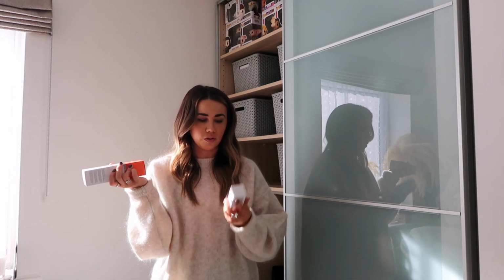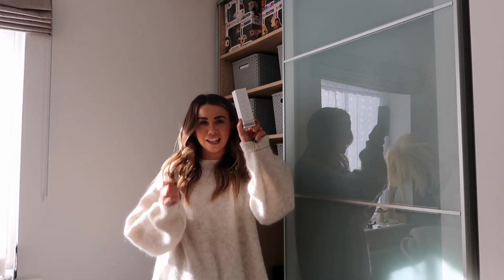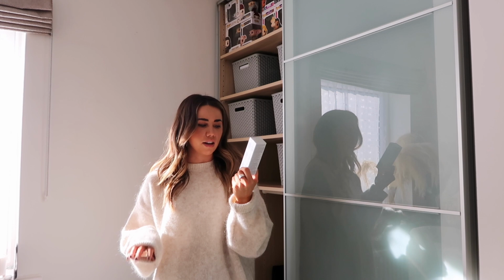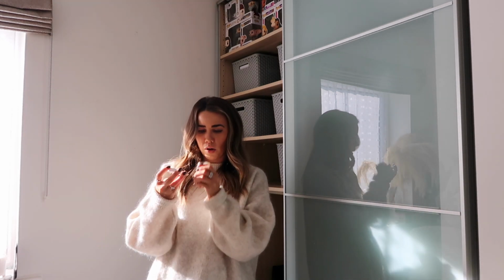Some of this I just don't think I'll ever get around to using, like toners. I don't really use a toner. So things like this I might just put as a cute little gift bundle for a friend. Even L'Homme is an absolute essential for me. I'm currently using up a day cream from Estee Lauder, but then I'm going to move on to this. This is the Radiance Repair Retinol Serum. It's so good. Some of these I really do think have been in here for quite a while.